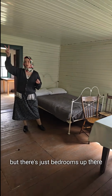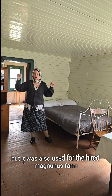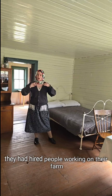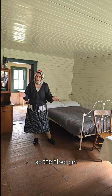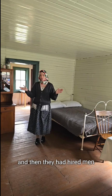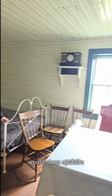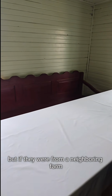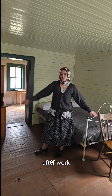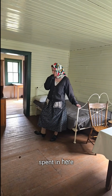But there's just bedrooms up there. There's 2 bedrooms, and that was used by their kids, but it was also used for the hired men on this farm. So this family, Ivan and Maria Pilipiv, had hired people working on their farm. Their hired girl, Annie Pilipiv, slept in this bed, and then they had hired men. One of the hired men would sleep on that bench there, and some would sleep upstairs if they didn't have any of their kids at home, but if they were from a neighboring farm, they would just go back home to their farm after work. But yeah, most of the daily activities would be spent in here.